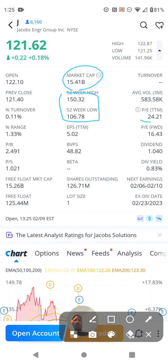PE ratio here is at 24.21. Forward PE is at 16. Dividend is only $1 in change. Dividend yield is not even 1%. So with the dividend alone and the income, I'm not really in favor of it. I've seen better numbers than that.